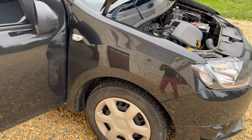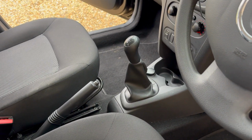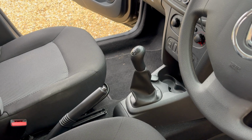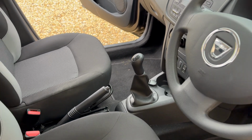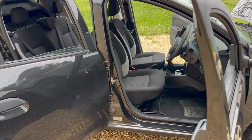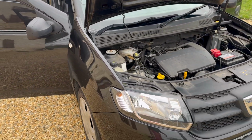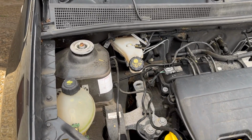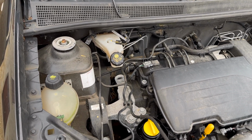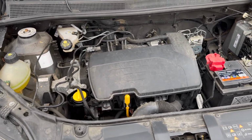Now, of course, it is a manual. You can see the manual stick there, and it's a 5-speed with a reverse, of course, and I'm not a manual car fan, to be honest. And also I've never been a fan of black as a colour for a car, because if you are in a warm country, the black, of course, retains more heat. In fact, it makes the car like an oven, especially if you're in a Mediterranean-based country. It is very, very hot.